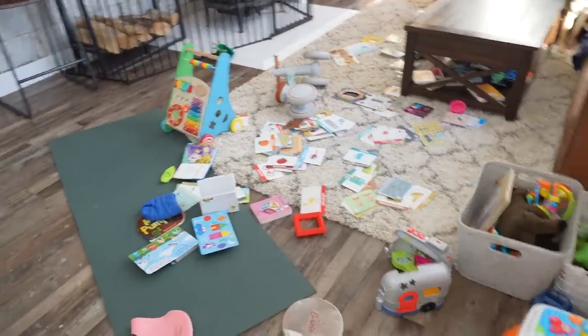It's crazy, I clean every day. Every single day. I do laundry almost every single day. And I think it's just like mom life. I think it's just what happens. It takes 0.5 seconds for it to become a mess in here. I don't know if you can see any of that. House does not normally look like that, I promise.